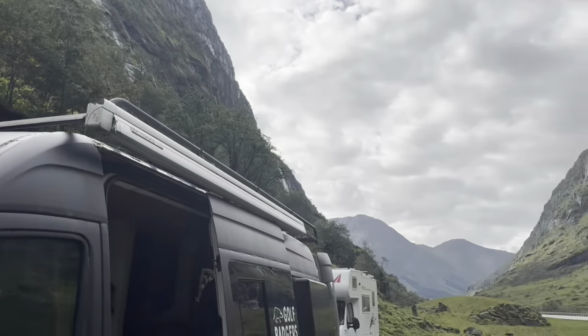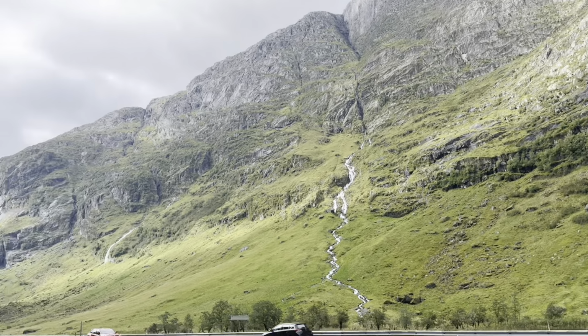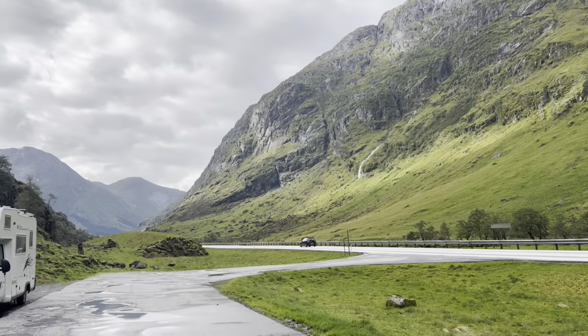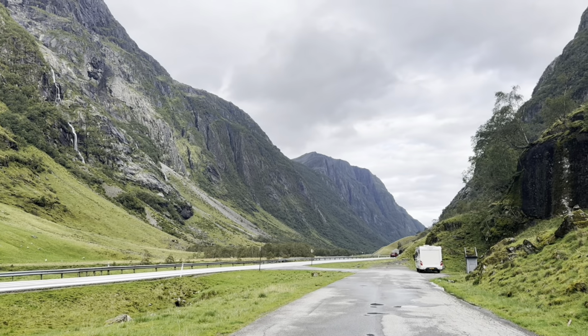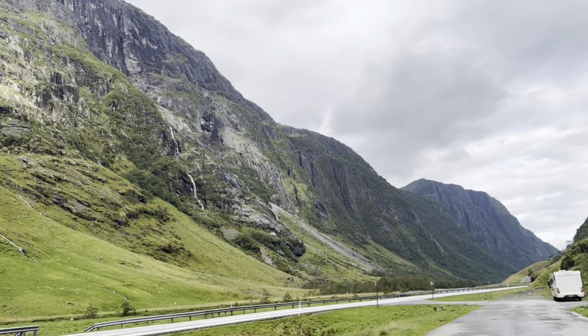Got a friend here. It's quite a busy road. This is the E37, which connects Bergen and Alesund. It's also the main road connecting some of the towns on the west coast in the fjord country.